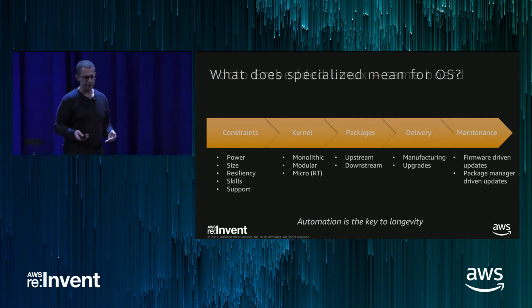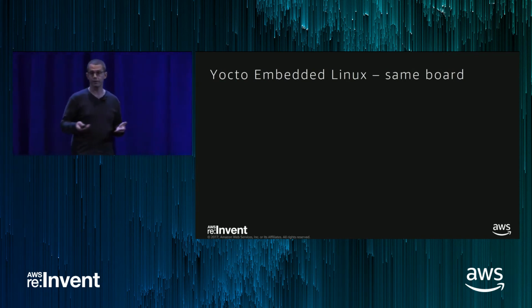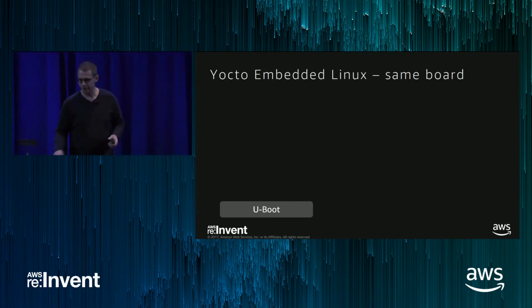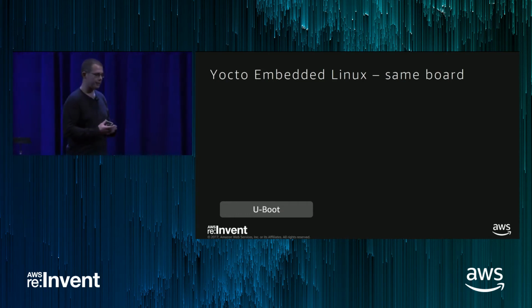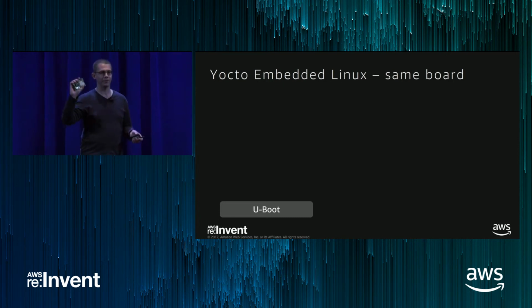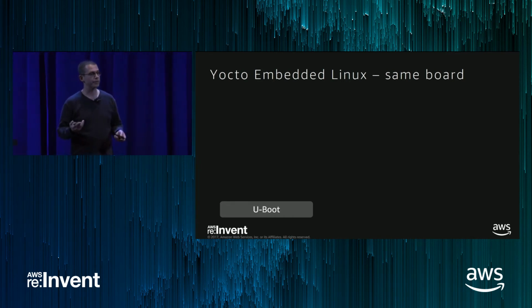Okay, and I talked about that a little bit. So let's talk about Yocto Embedded Linux and what that means. So how does my software understand what is on this hardware? There's a magic, I shouldn't call it magic because it's not magical to the people that deal with it every day, but there is a thing called a device tree that gets configured as part of U-boot. U-boot is also what's used to start up the Linux kernel.